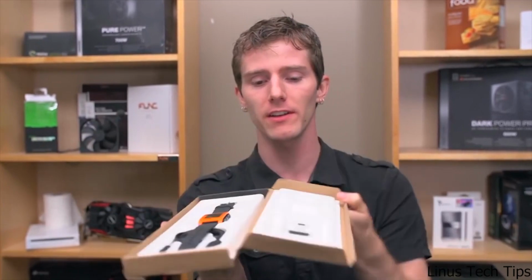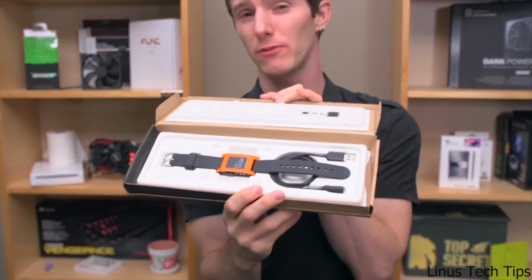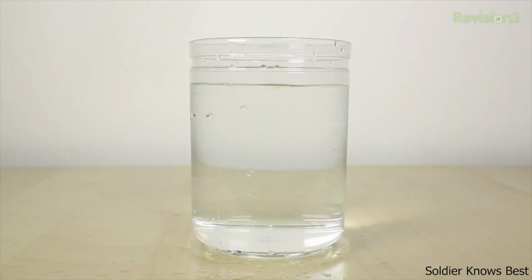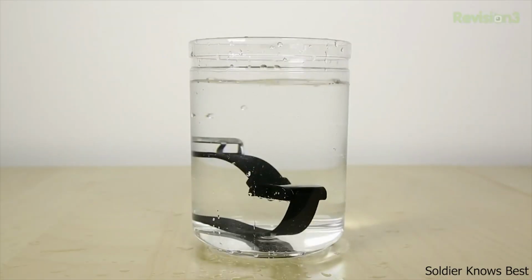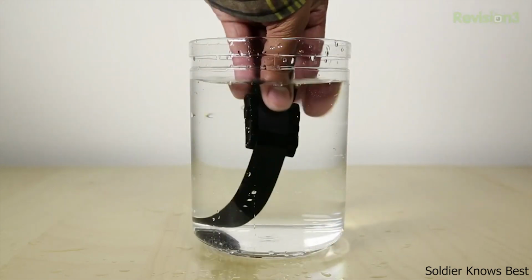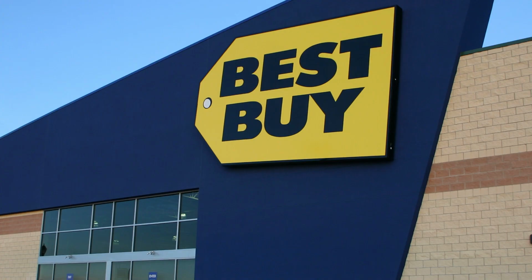After some delays, Pebble began shipping the Pebble Watch in January of 2013. Critics raved about the watch, praising its waterproof design and wide app variety, as well as its ability to use custom watch faces. Pebble quickly got deals with Best Buy and AT&T to sell in their stores.